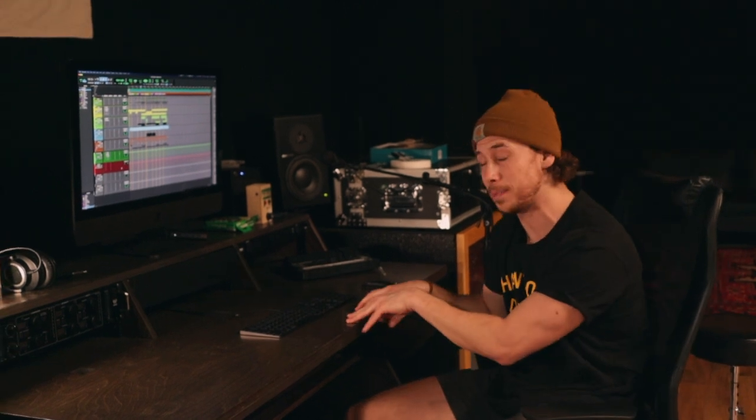If I find a sound that's inspiring to me, I'm using it, and I'm also putting it in that note so I can go back to it. Probably one of my main inspiration avenues is Splice. I love Splice.